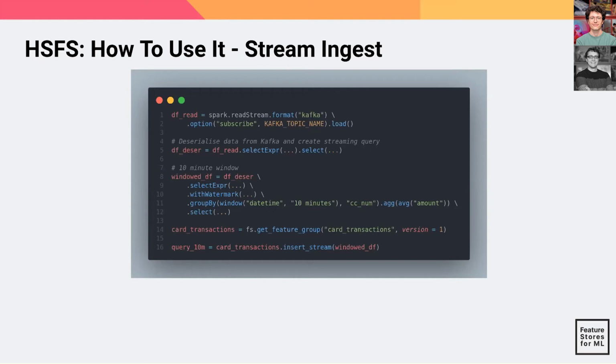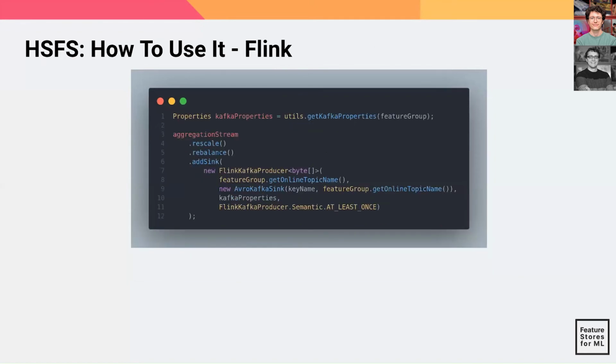This would be a long-running job that keeps running in the background, basically stream ingesting the feature data into the feature store. And recently, we've also added support to ingest data from Flink, since we couldn't fulfill the latency or the feature freshness requirements with Spark streaming, and also because Flink gives a few better properties for stream aggregations. So you can perform window aggregations in Flink over arbitrary keys, for example, and not only over time. That's why we added support also for Flink streaming, and it's as simple as specifying a Flink Kafka producer, and you can get, again, all the metadata you need to write the stream and sync it to the feature store from the feature group object that you can get previously from the feature store.